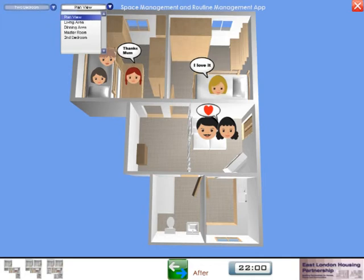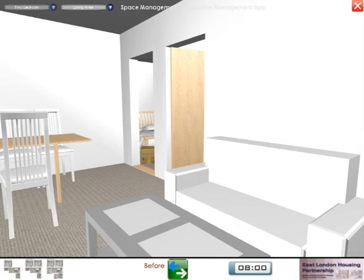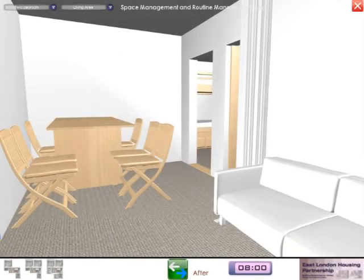For example, when you choose living room, you see the scene in 3D and change the room accordingly, using the before and after button at the bottom centre to see the existing and the proposed layout.